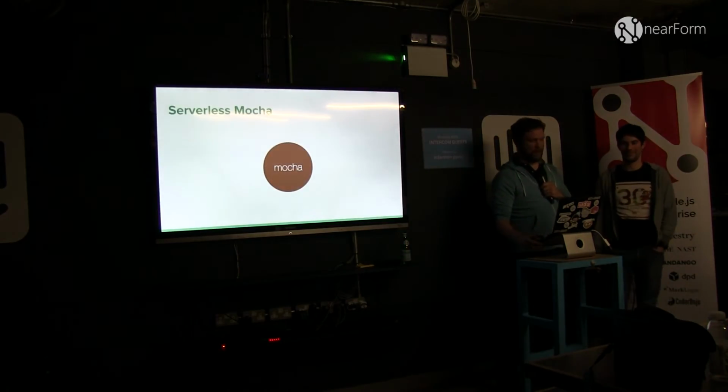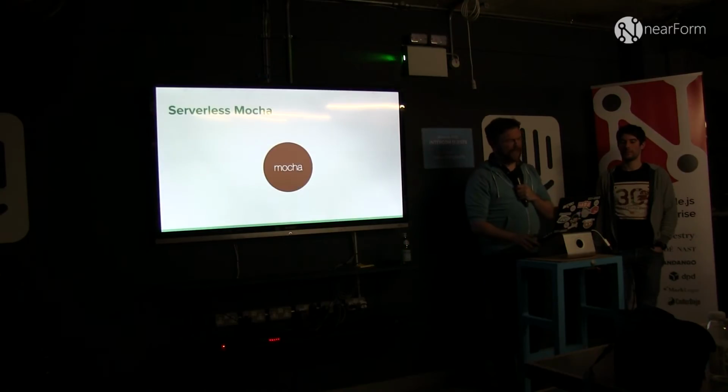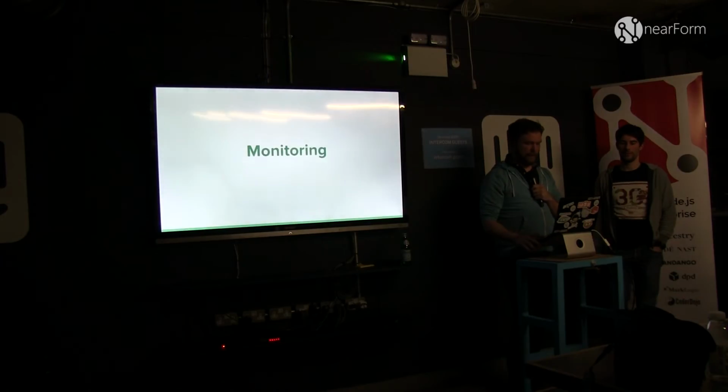Luciano doesn't like this one because it's Mocha, but this is a plugin that's more like a helper really. So when you spin up a function using SLS create, it actually adds a test folder for you automatically, and it's a Mocha one, and installs Mocha for you as a dependency. And that's pretty much it. There's like 47 other ones there that you can look at. It'd be too much to go through all of them.